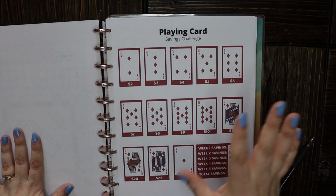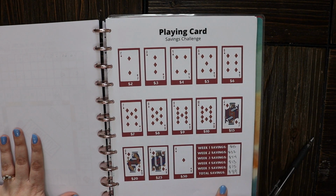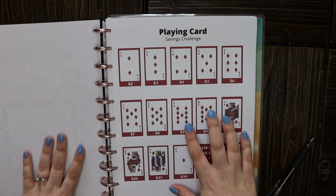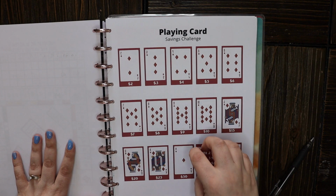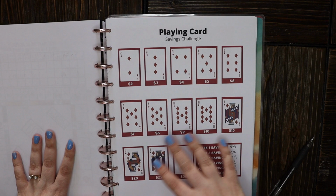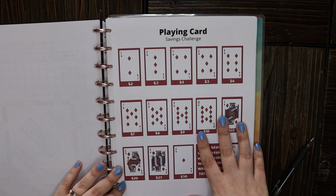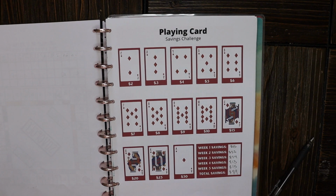Like my playing card savings challenge, that money, that $89 that I'm going to save for this, it's just going to be extra money that I have for whatever. The only one of my extra savings goals that really has a specific thing in mind is my Switch, and that technically could be a sinking fund. If I have a specific savings goal in mind, typically that goes under sinking funds. This is just extra money I'm saving for whatever.